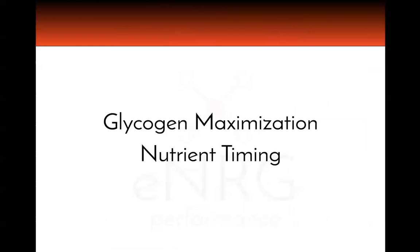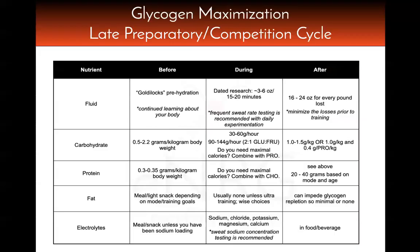Now we're talking about, all right, we've done our metabolic efficiency. We've done our metabolic efficiency nutrient timing. We've done that bridge that I just talked about. Now it's all about performance. Performance at the right time of the year, which is kind of what we're in, where you guys are at. This is the late prep phase, late base phase, competition cycle.